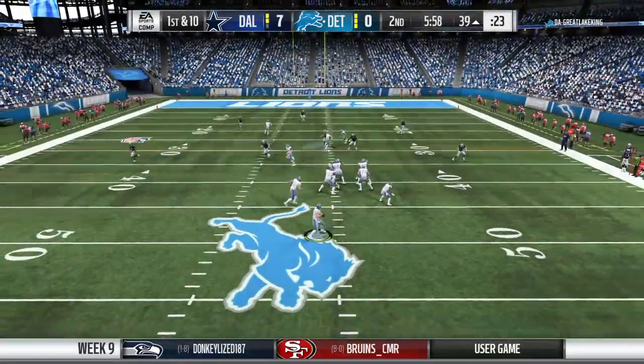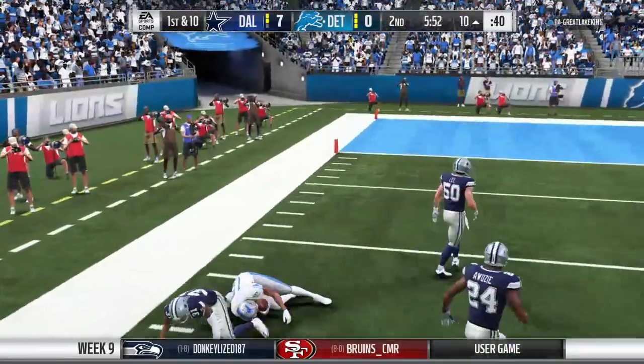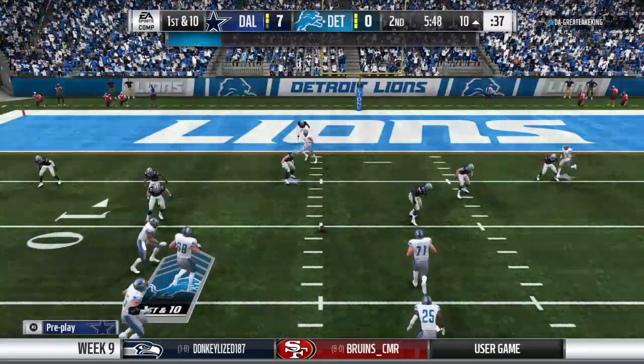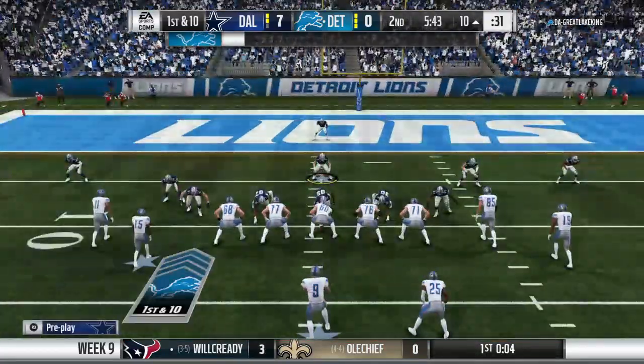Back to throw, Stafford. And all this is taken in one-handed. What a catch. And he's taken down, but not before reaching the 10-yard line. He got 29 yards that time.